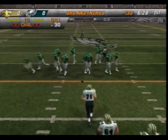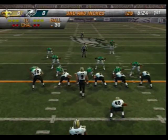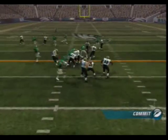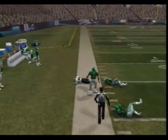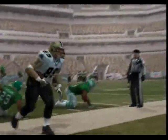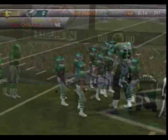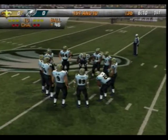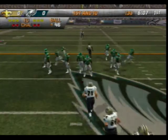Third and short. Ball on the 30-yard line. Closing in with the pass. Jumps up and he has it. They convert for the first down on that throw. And they ran the perfect play to get those couple of yards. So we have first and 10 here.